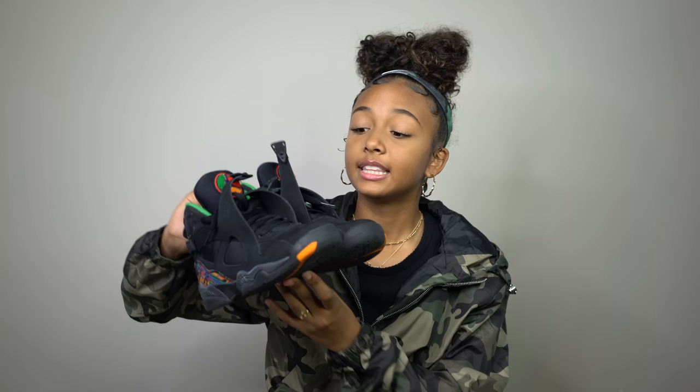These are such a really weird colorway. I would never look at these colors and think they would look good on a shoe together, but man, whoever designed these, they did that because I really love these. Super dope. All right, you guys, nines.